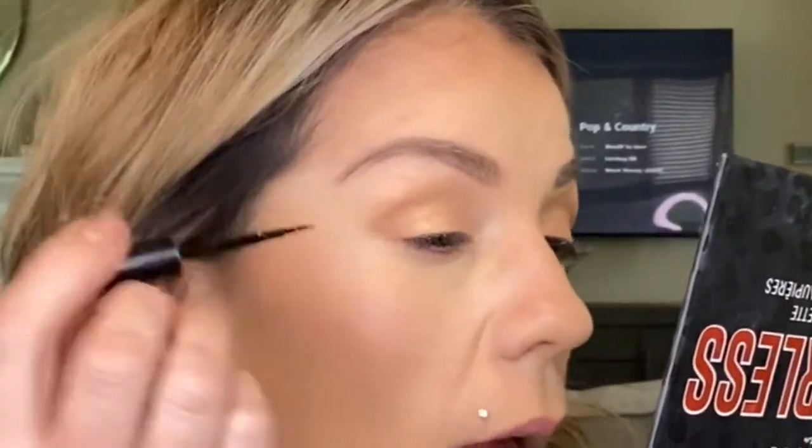All right, so I'm just gonna get a little bit. I'm gonna wipe the excess amount off of the brush. And what I'm gonna do is I actually go from the outside to the inside. So I'm gonna push my lashes down. And I'm gonna zoom in on my eye so y'all can see at this part.